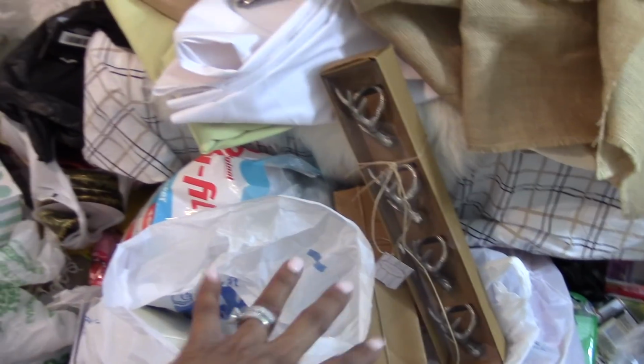I just don't want to feel like I'm alone in all of this mess, because I see all of these designers and gurus and organizers that have their homes completely together, and I'm just a mess. But I really believe that this room is going to come together nicely. So this is where I'm at.